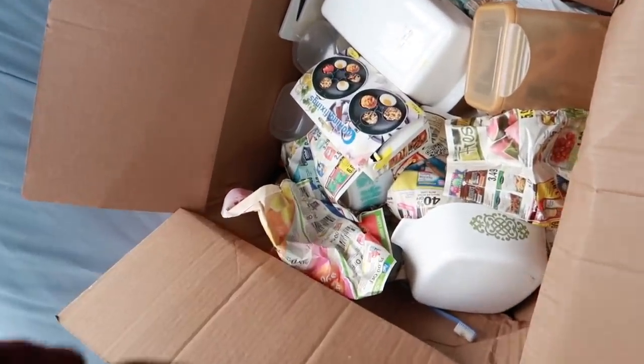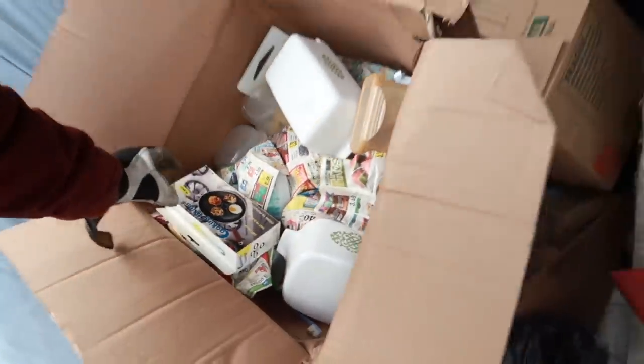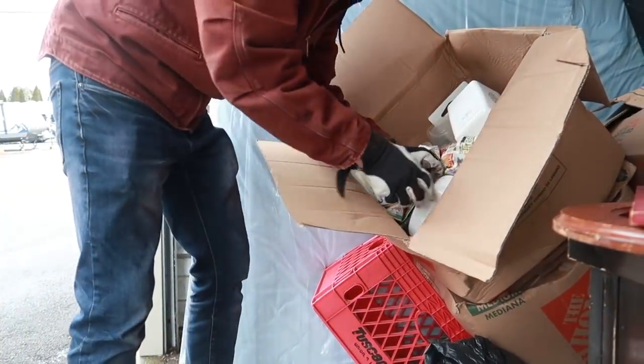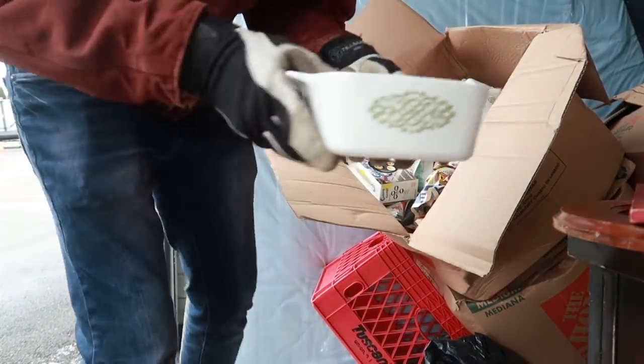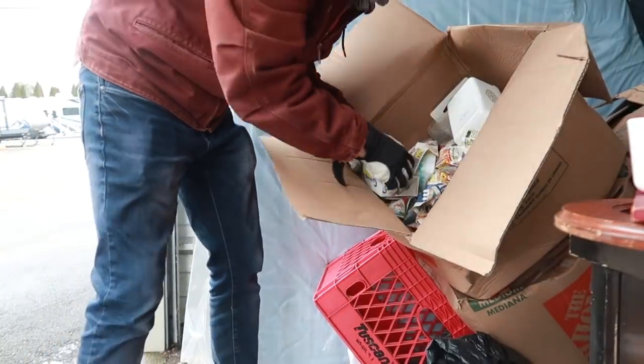There's more. Don't tell me the whole set's in here. I don't know the whole set is. I'm not too up to date on my Pyrex. This is Corningware. Yes, that's Corningware. I haven't really seen that pattern of Corningware, but generally you get about $1 a piece.